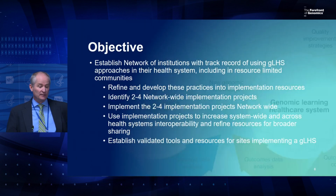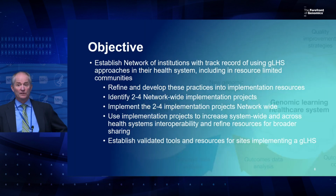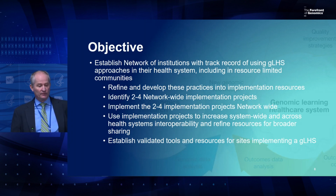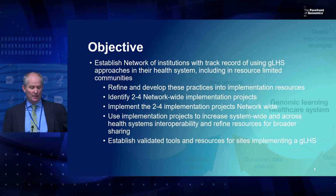So what is our objective? We're proposing that we develop a network of institutions with a track record of using a genomic learning health system type approach, including resource-limited communities. The intention is that they'll refine and develop these practices into implementation processes or resources, and then identify two to four network-wide implementation projects. They'll use those projects to increase system-wide adoption, but also refine these resources for broader sharing, and then establish validated tools and resources for other institutions to adopt genomic learning health systems.